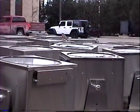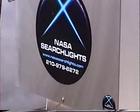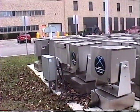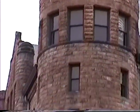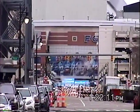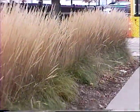Okay, Beacon Park. This is where that light shines up, and it's NASA searchlights. That big beacon that shoots the light up into the sky. There's like 25 to 30 of these beam lights, and that creates that beam straight up into the sky. Here is the castle. It's actually the Guard Building. Grand Army of the Republic, I think is what it stands for. Ford Field off in the distance, so it's game on at this point.